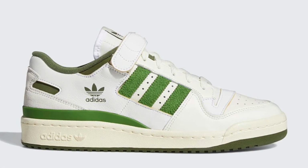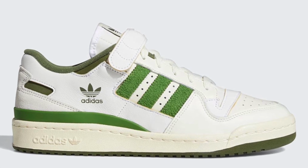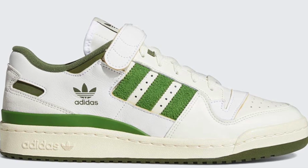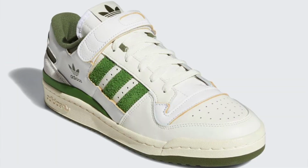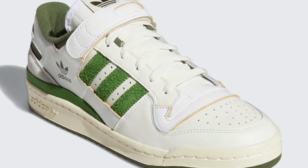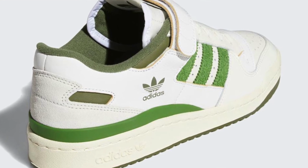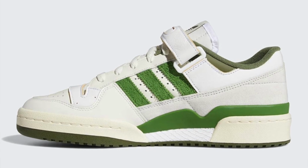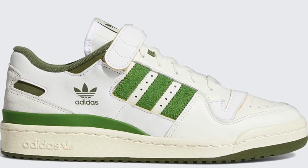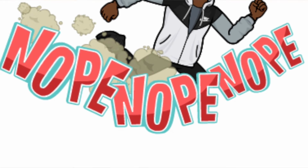The next shoe for the 31st is the Adidas Form 84 Low. This is another low, but this is better than the Vachetta Town one. This one is just white and green with a sail bottom, so they look like they really could be from 1984. They're going to be $110 on Adidas.com. If these were a Form High, I would actually be interested in these, even though I don't want to pay $150 for a Form, like I said in last week's video. But these are a pass. They're a low. They still have the stupid strap, so I'm good.